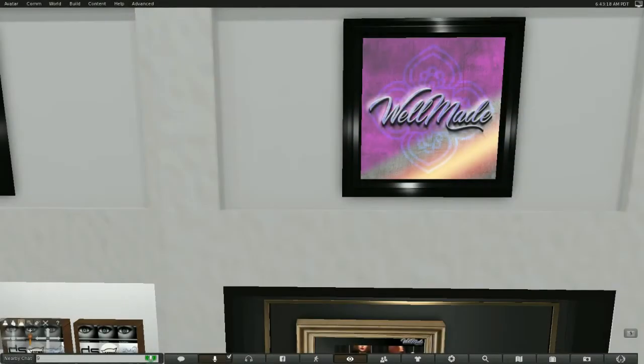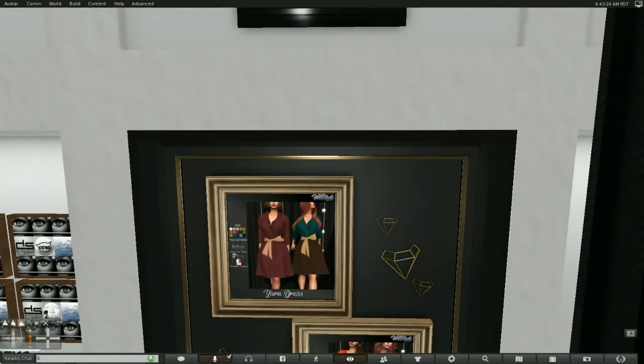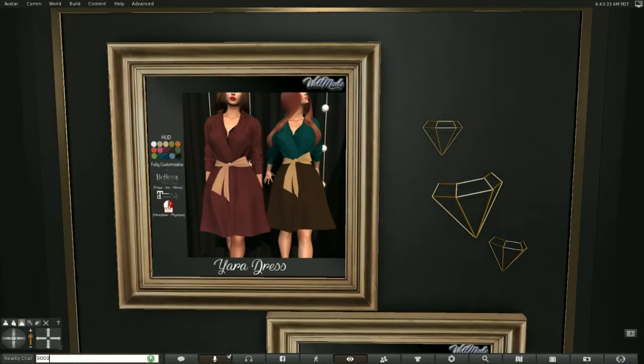This is from Well Made. So let's see what is going on here. We have two gorgeous dresses, the Yara dress, which has a HUD, so it's fully customizable, as it says. You've got Belleza, Maitreya, and Slink, Hourglass, and Physique. In Belleza, you've got Freya, Isis, and Venus. So a lot of different looks.